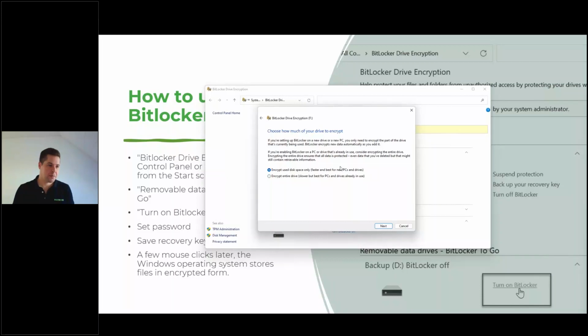Here I can encrypt the used disk space, which is faster and recommended by Bitlocker. If you've got a new USB device, this would be okay. But if the USB device has been used before, I would recommend to use the entire drive encryption. Yes, it takes some more time, and yes, you will not like it if you've got 200 USB devices which need to be encrypted, but it's more secure if the USB drive has been used before, because there can be some sectors, if you are using only the used disk space, where data is stored after it has been deleted.